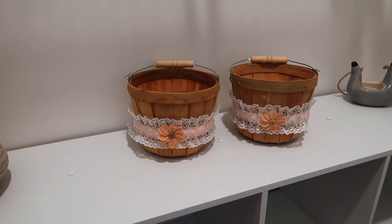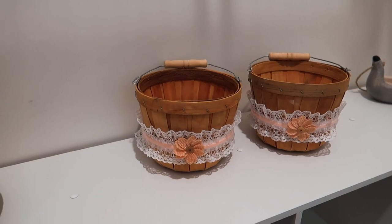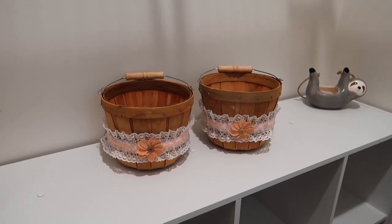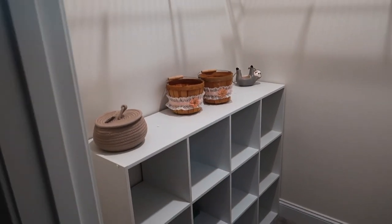I've literally saved them in case I ever have a little girl. I thought they'd be so cute to put in a little nursery, again, just for storage of whatever. I thought that was kind of special because they're from my wedding, and now she gets to use them in her closet. So everything is obviously to be determined in terms of where it is located.